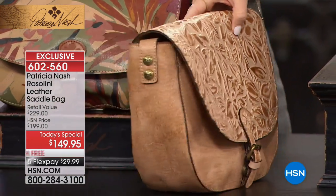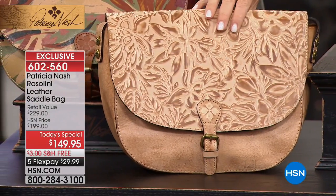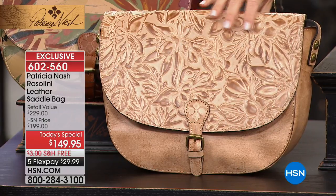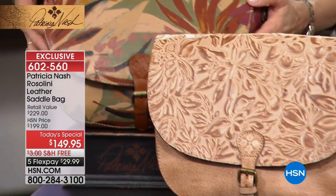Look at the side of this. I mean, it really is exquisite. This is that perfect summer bag. And then your newest print. Yes. The new palm print that we've got for everyone.